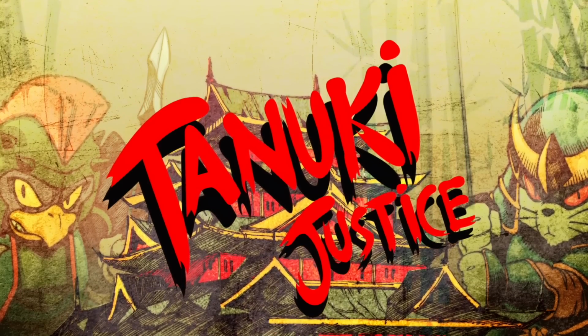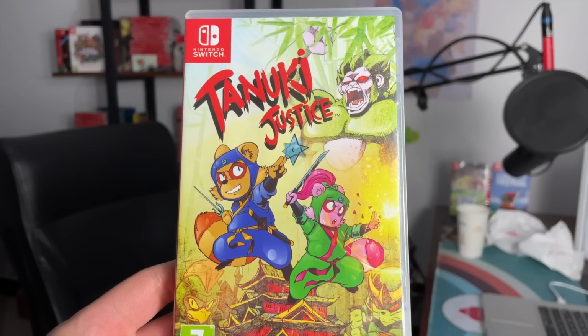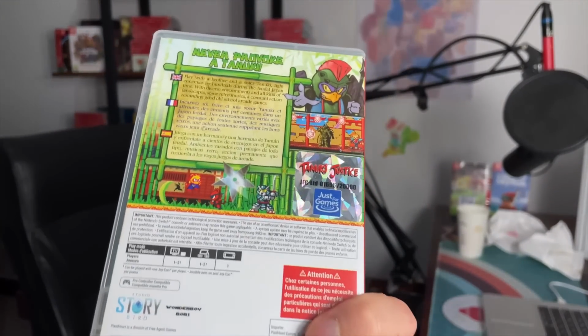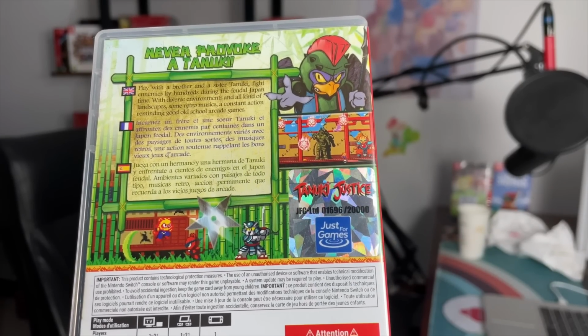Firstly, me. This week, I want to show off Tanuki Justice from Pixel Heart. This is the European version that's available on their website as well as other retailers out there. This is a modern retro arcade platformer. It gives me massive vibes of a game that you'd find on like the Master System back in the day.